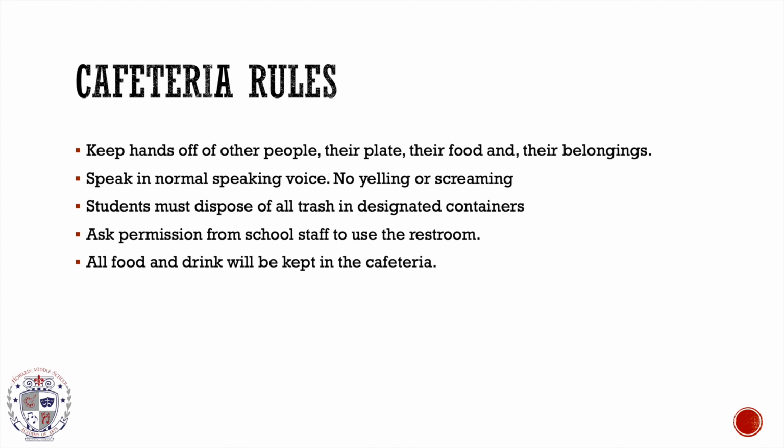Cafeteria rules. Students are to keep their hands off of other people, their plates, their food, and others' belongings. Students will need to speak in a normal speaking voice, absolutely no yelling or screaming.